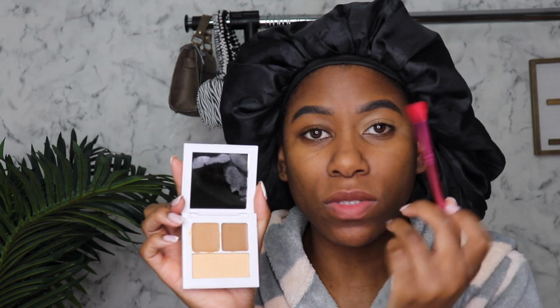The final step I'm gonna do is use this powder to set this eye. I'm gonna be using another e.l.f. brush by Nabella. This is their blending brush, but I'm just gonna use it just to pat the product onto my lid and set it in there.